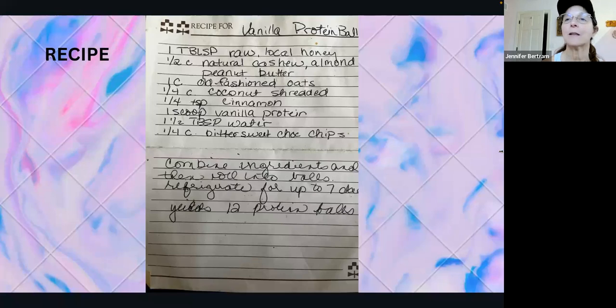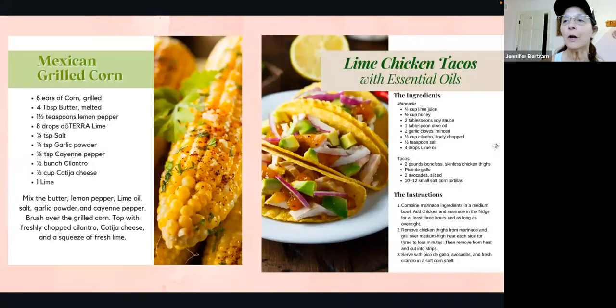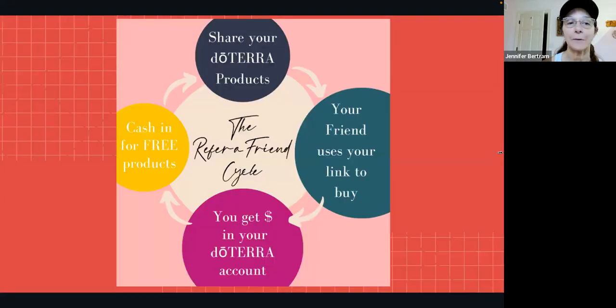And then here's a vanilla protein bottle that a friend of mine gave me. And this one is really great to make as well. It's real healthy. And you can have these for traveling or just put in the refrigerator for your kids or your adults. And they're going to love them. Okay. Grilled corn, some chicken tacos. And these are all really great recipes. You can get these in my Facebook group. I have posted them, but also you can find them in Live Naturally and some of the other places.